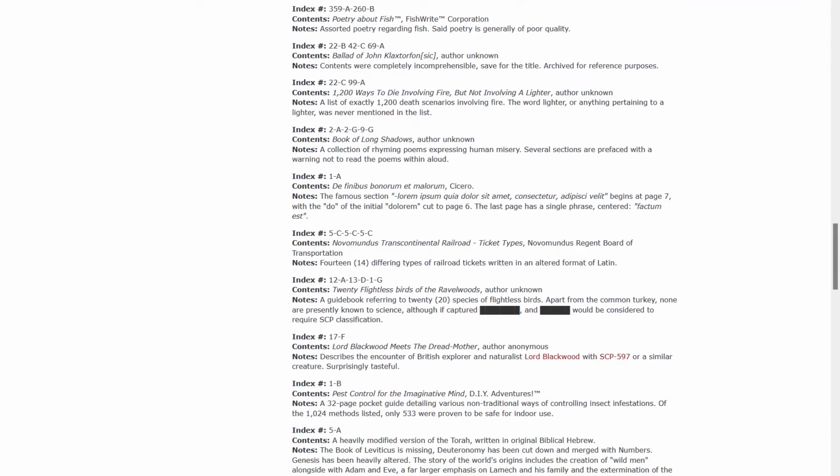1,200 ways to die involving fire, but not involving a lighter. A list of exactly 1,200 death scenarios involving fire. The word lighter or anything pertaining to a lighter was never mentioned in the list.